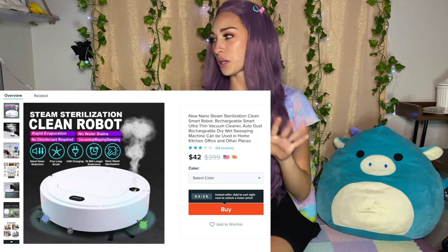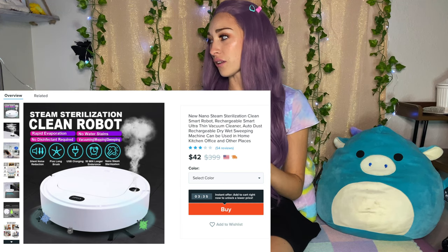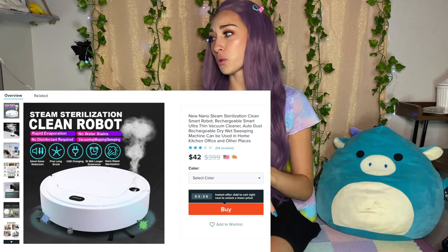I bought a Wish Roomba, so I think it was like $40-$50. It's a white nano steam sterilization smart robot, whatever, so we'll see. It has not come yet, so add me on Instagram if you would like to see if the robot works and works well for $50. We'll see about that, but yeah, add me on Instagram because I show all of my items on there that I don't actually film or that don't come in time for me to film.